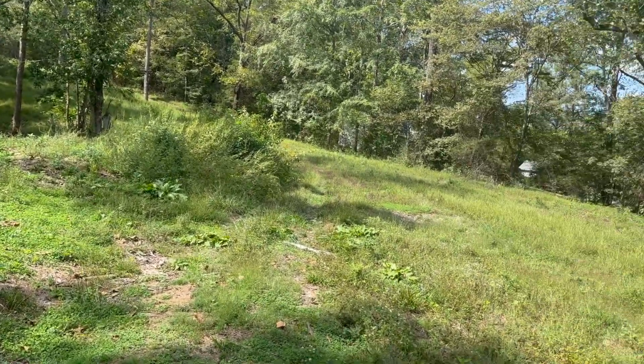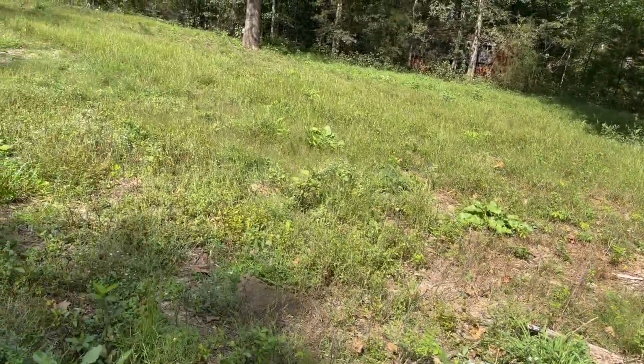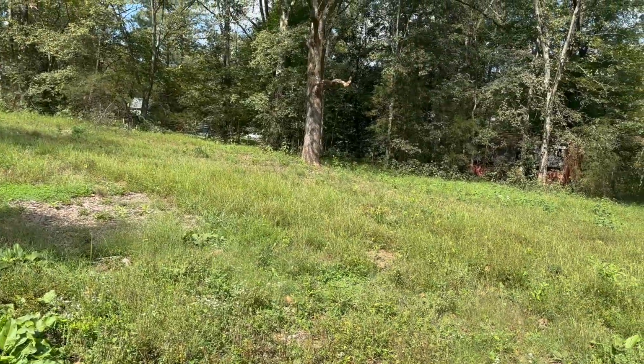It is all dry, but this whole area is actually looking like a pasture now. Now it is still pretty spotty. It's not very thick. It's definitely weeds, but it is growing something. There is stuff out here.